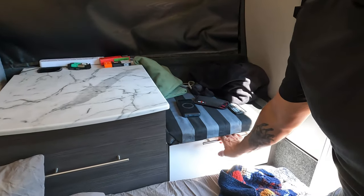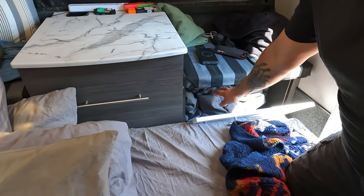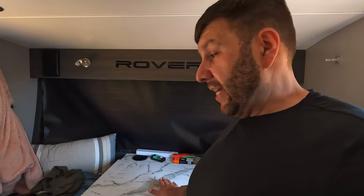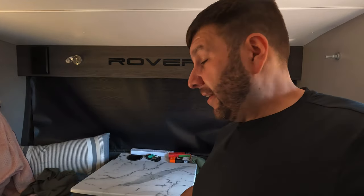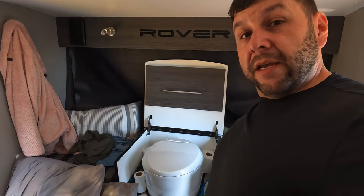Back up in the front of the camper, we have a small cubby on either side. We usually use these for our dirty laundry and the mattress cover bag. Now to get back to what that front access panel was for. Here in this center cabinet, we actually have a toilet. That front door is to access the cassette for the toilet.